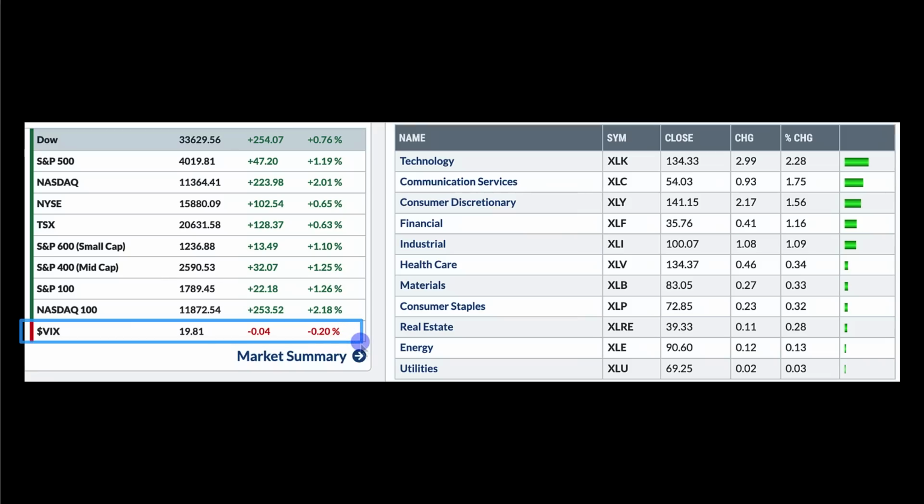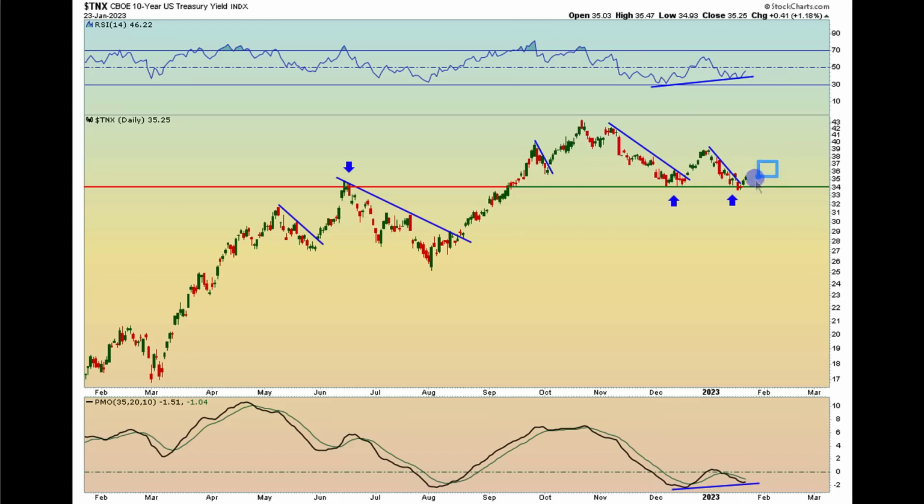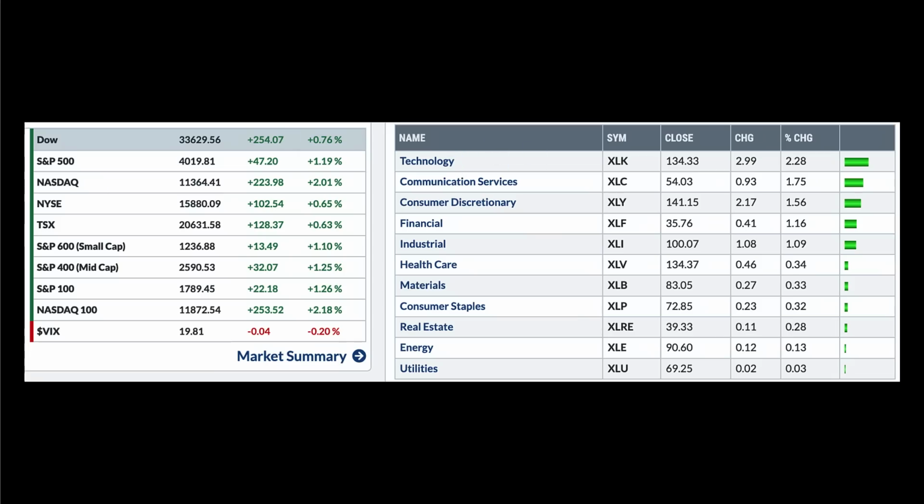VIX, right down here, was relatively flat despite seeing a pretty strong day in the overall markets. Another thing to pay attention to was the dollar was up today on a big move in the S&P 500. Also to note, the 10-year yield was up pretty solidly, 1.18%. Positive divergence looks like it's playing out here. Are we going to see a more rapid rate of change to the upside, which could very well put pressure on our beloved tech stocks?